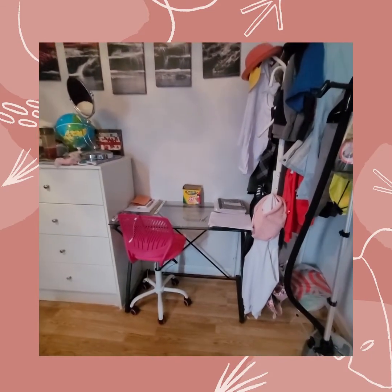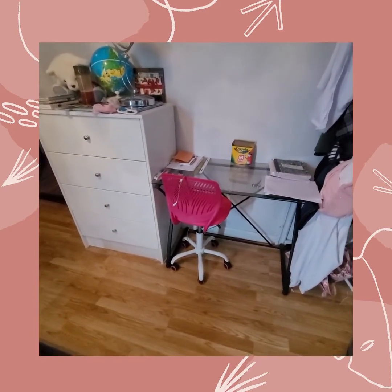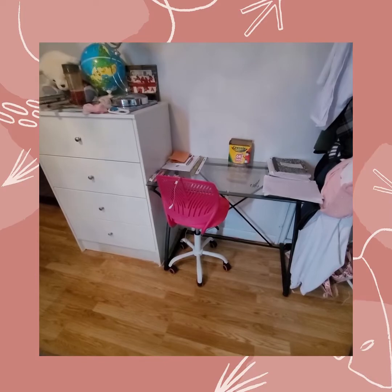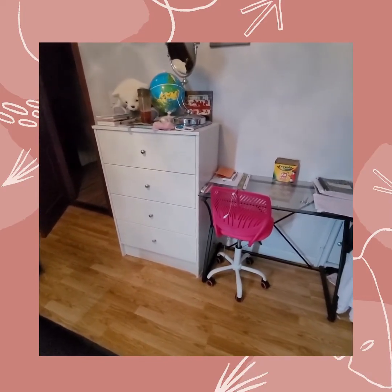This is my old desk, so I just repurposed it, and I got a kid-appropriate chair so that my daughter can do her schoolwork. This dresser was actually from my neighbor.